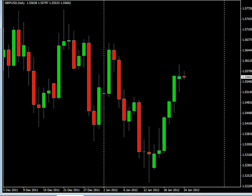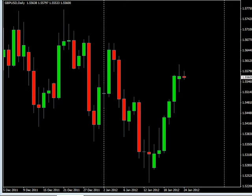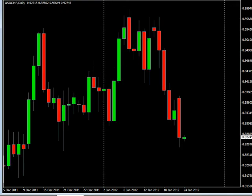Now the pound US dollar pair, it surged to the upside, did run into some resistance, pulled back and closed lower. Look for this pair to potentially go as high and hit resistance around 156.15, possibly coming down and hitting support around 154.05.